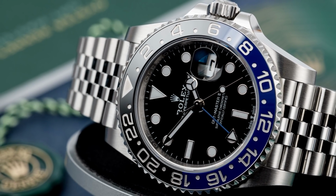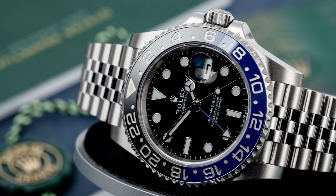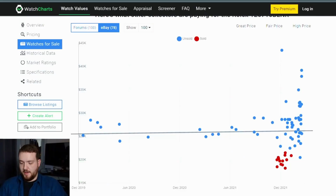So that's already crazy, but to increase $3,000 or $4,000 in one month, I really don't know what's going on, how gray market dealers are justifying this price. I'm wondering if anybody's paying this price. I just don't believe it. I don't believe that people are buying these watches at this price.